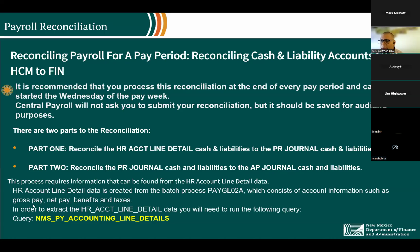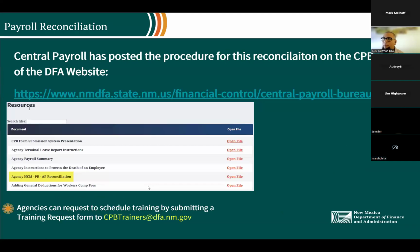In case you've run this and you're pretty familiar with doing this reconciliation, I believe it was earlier this year, the query that used to be used for this reconciliation has changed, and it is now this one here. We do have the posted procedure for this reconciliation on our website, and I have a screenshot here of where it's found under resources, and it's named Agency HCM-PR-AP reconciliation. So for those that have taken my training on this reconciliation process in the past, anything before 2025, you may want to download this latest one, because this has the latest procedures, processes, and the latest query that you would run.